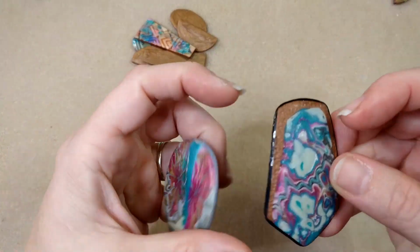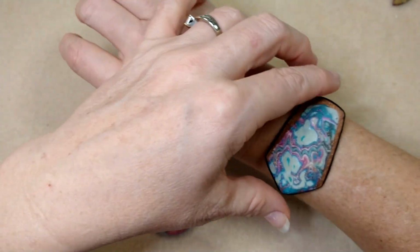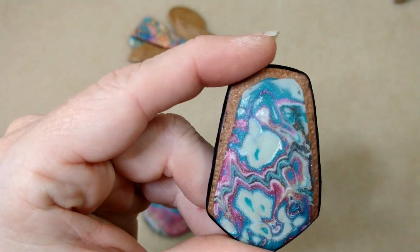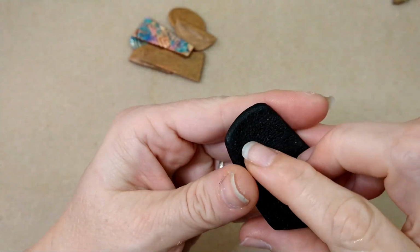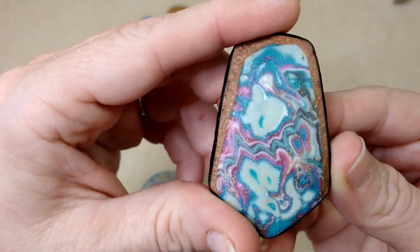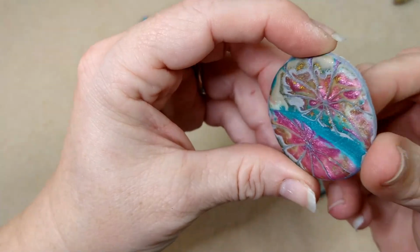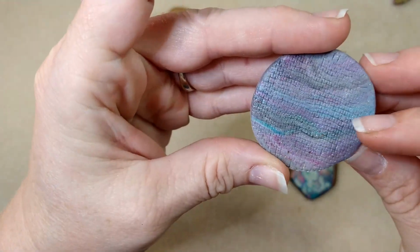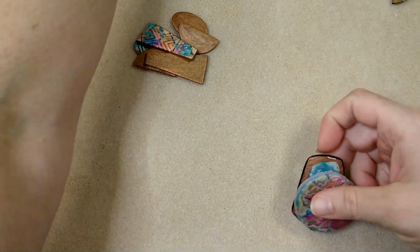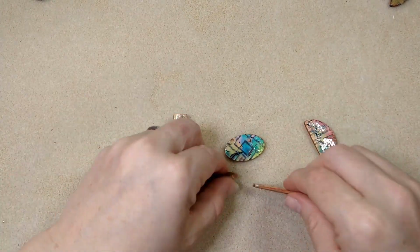Here's another really pretty pendant piece. It's kind of curved. It could actually, no, I don't think you'd want to use that for a bracelet, but look at this. It's just gorgeous. It's so pretty. You could glue a bail on, or you could drill it. And then this one as well. Get the pattern on the back of that one. So, so pretty. And then these right here have patterns on them.